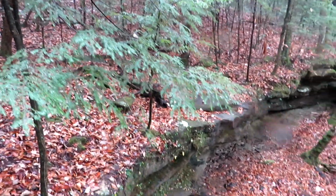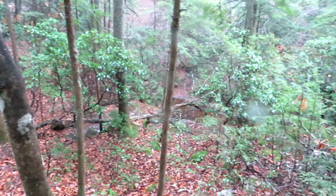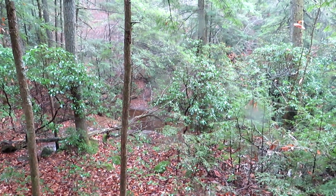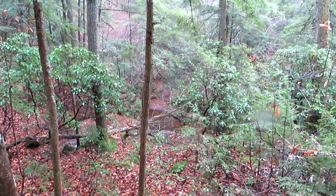Little stream coming straight through here. That would be a nice falls. And then that steps off straight down into the big creek itself. Be beautiful to kayak that, I think.